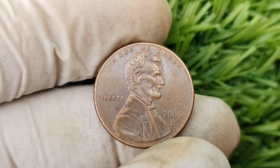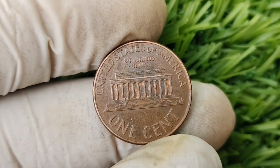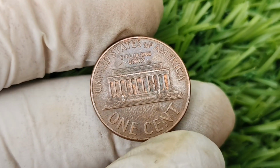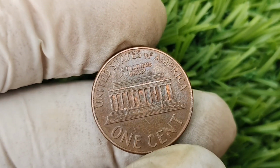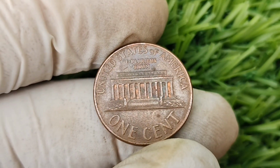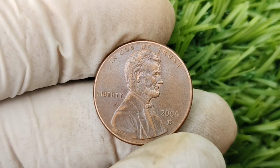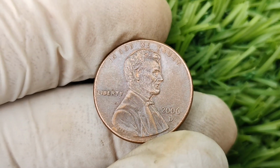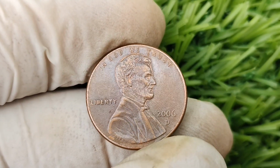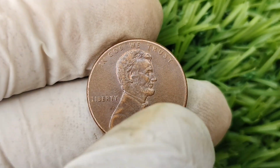Alright, let's set the scene. It's 2006. Gas was around $2.60 a gallon, Facebook was still cool, and Nickelback was playing in the background of every mall in America. Somewhere in Denver, a small batch of pennies was minted, and one of them, my friends, was different. Now, I know what you're thinking. It's just a penny. It's coppery, it's tiny, it gets ignored more than the terms and conditions page. But this specific 2006 penny? It has something special going on.